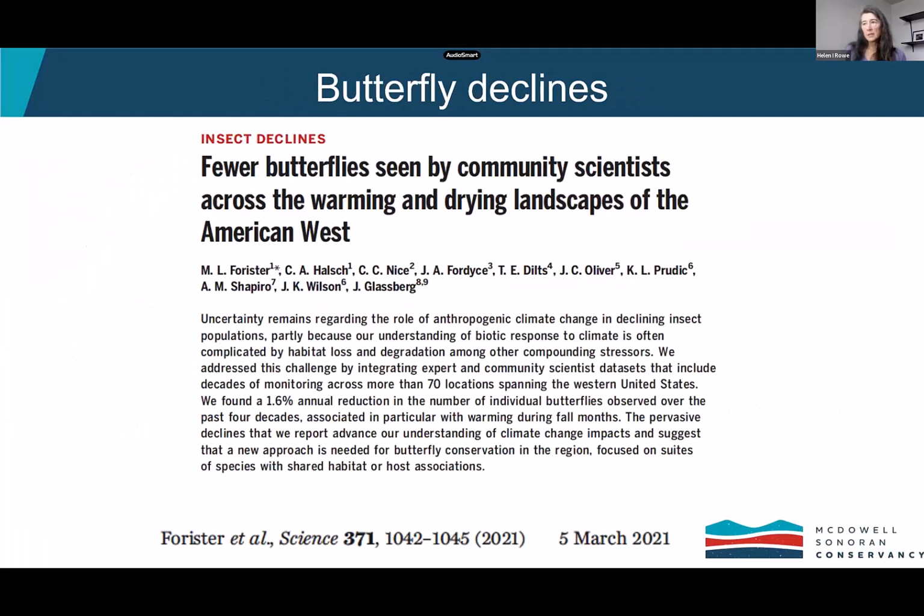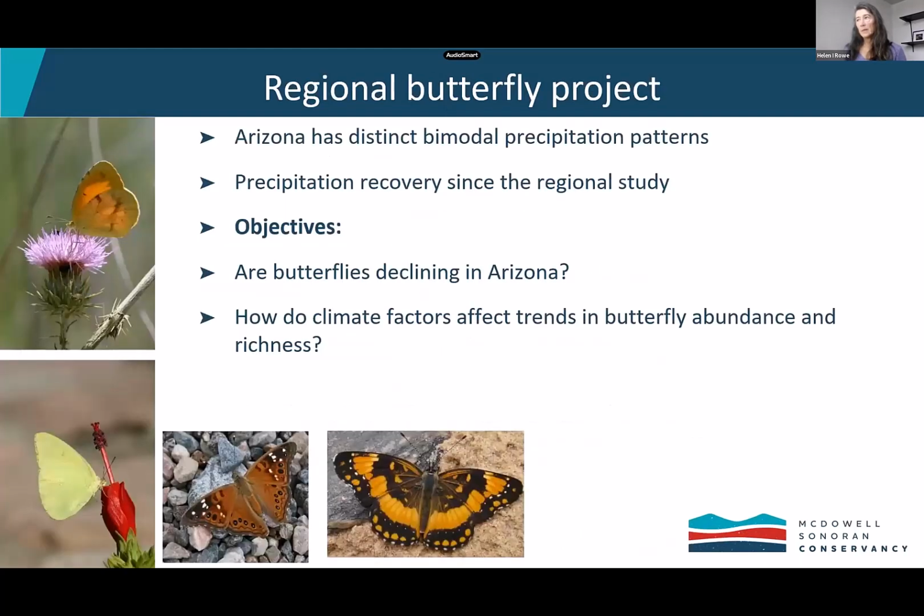Just a couple years ago, this paper came out about butterflies, showing that fewer butterflies were being seen across the American West. And something interesting about this paper was that they used NABA data. They actually used 3 different data sets, but one of them was NABA data. As you may know, we contribute our data to NABA, the North American Butterfly Association, and we share all of our data with them. It was an interesting thing to find, and they found a 1.6% annual reduction across the Western U.S.